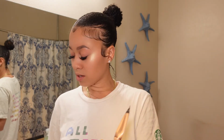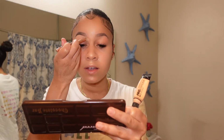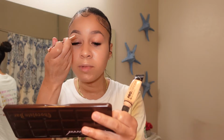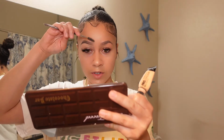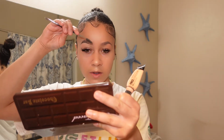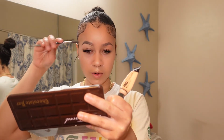So now I'm gonna do the other side. But as you guys can see, it looks good. I do want to get all up in here a little bit. This be my problem area right here. Love a sharp eyebrow. I love a sharp little look. Ooh, that's so pretty. Kind of faint, but pretty. And then, so now I'm going to do the other side. Can you guys tell the difference?